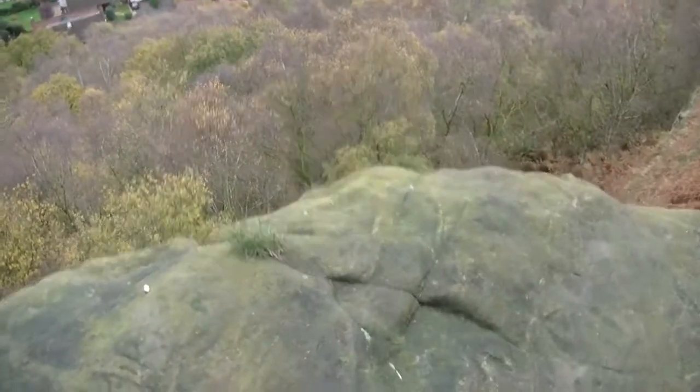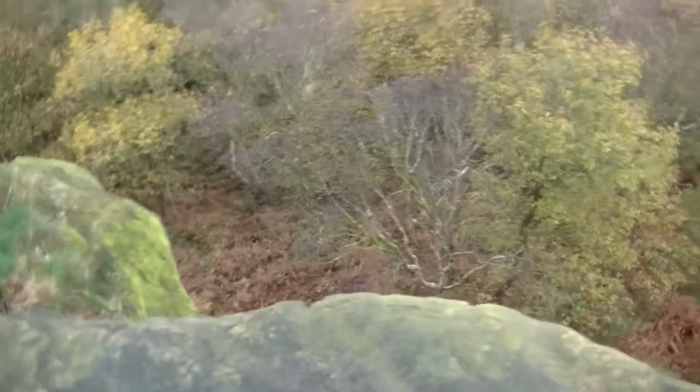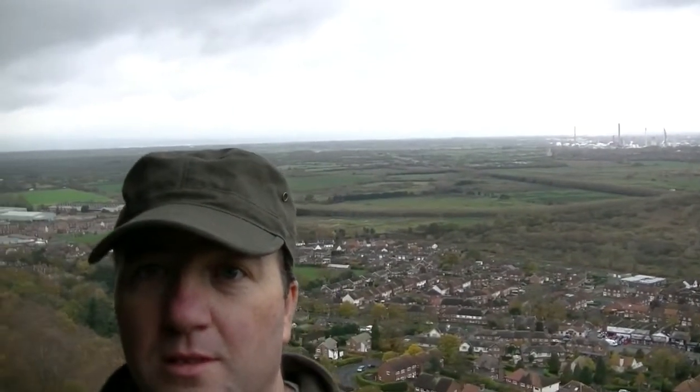I'm going to put the camera over the edge, but I'm a little bit nervous myself getting too close to that. We're not at the top yet. There's a view over to Wales over that way. But I just got that funny feeling being a little bit too close to danger. So I'm going to put the camera in the bag now, so I've got my hands free for the last bit.